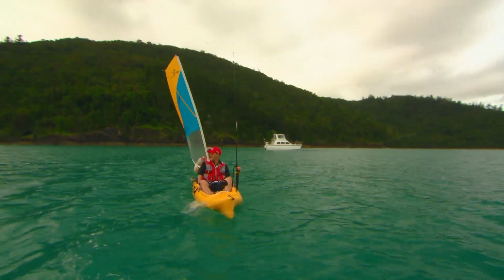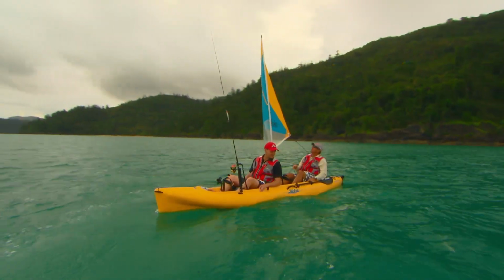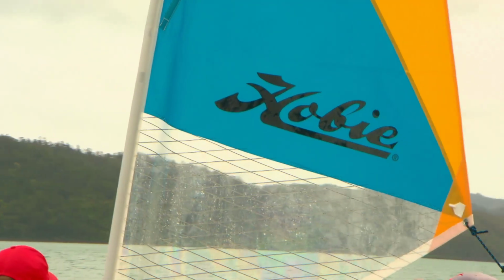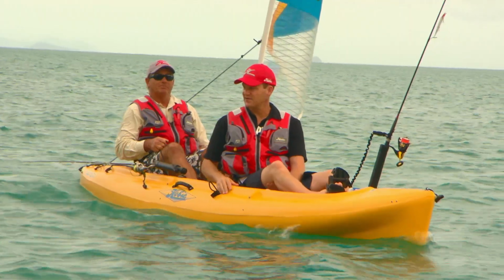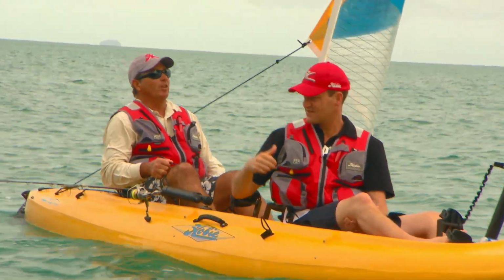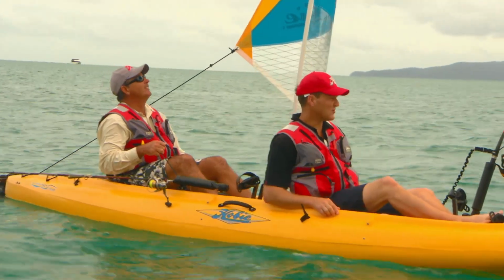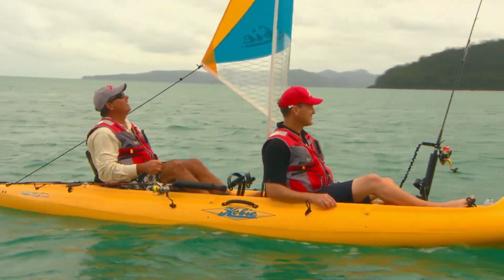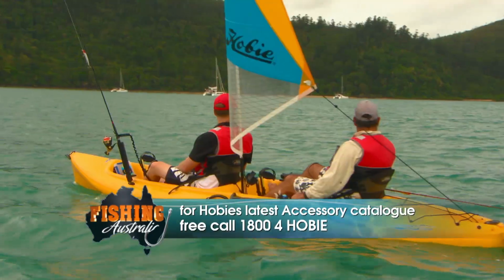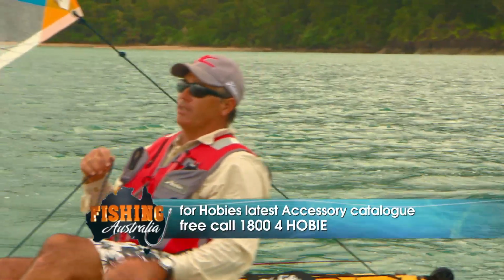The Hobie sail is dead easy to install and, more importantly, dead easy to master. I didn't even see you bring the sail. Where'd you stash that? Oh, it folds in two, you can put it in your rod tube. Yeah? Yeah. I'll be packing one more often. This is just fantastic. Good speed.